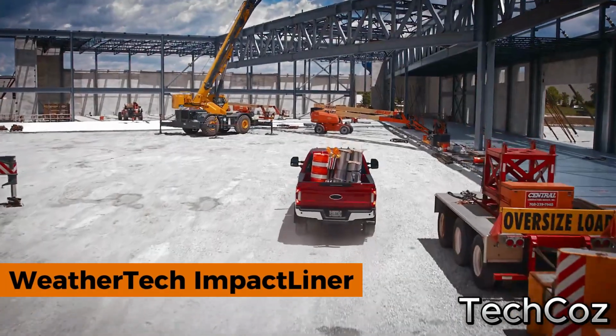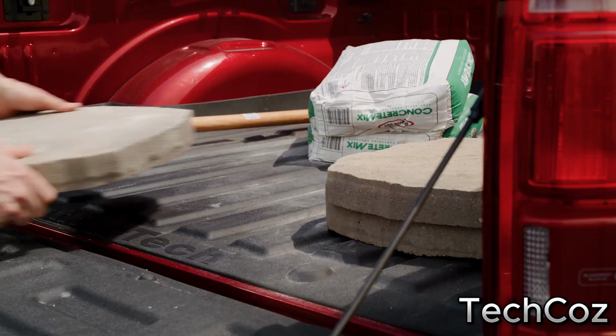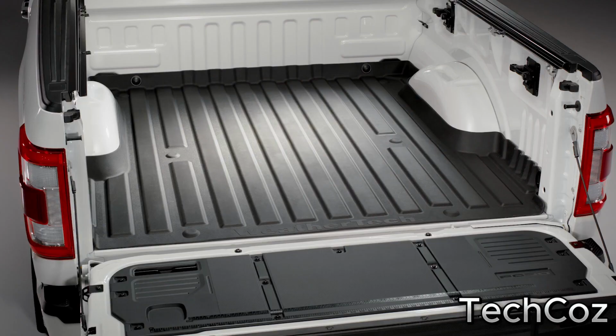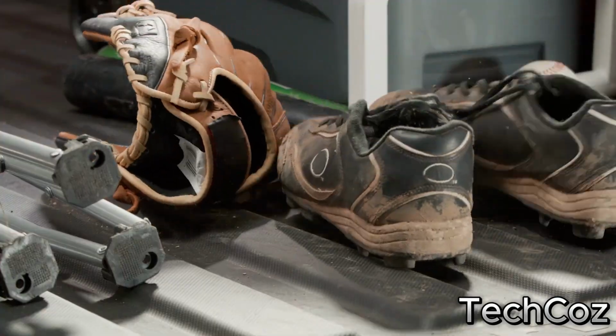WeatherTech Impact Liner. Your pickup truck's bed takes a beating, hauling heavy tools, rough lumber, and even stone slabs. Over time, all that wear and tear can leave scratches, dents, and stains. But what if you could protect it without compromising durability? That's exactly what the WeatherTech Impact Liner does.